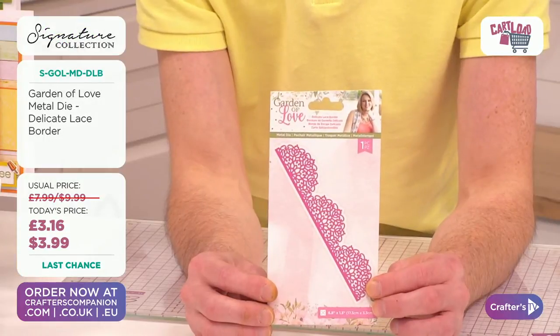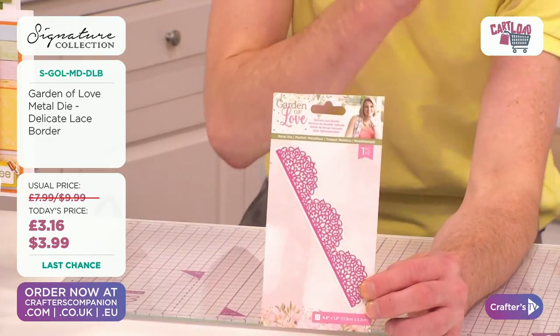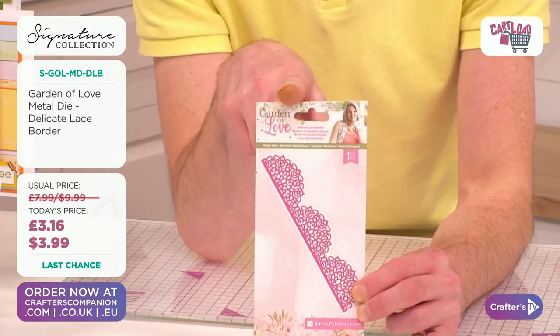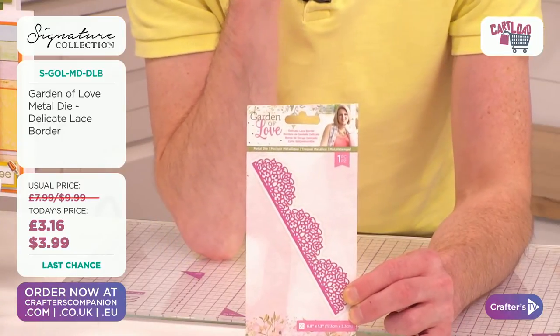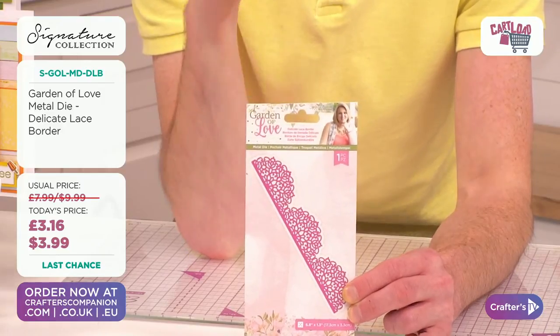Delicate border lace, or more to be precise, delicate lace border within that one there. That one is your metal dies, 60% off when it comes to this one here. One of my favourite wrestlers as well, 316 is for that one here in the UK. Austin 316, $3.99, is that 60%? Wow, 60% sold through as well within that one there.